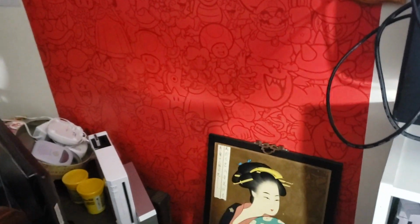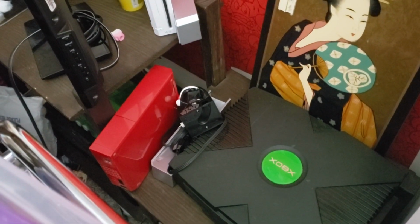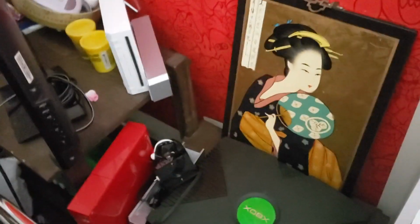There's still some stuff here in the way, but those are my two Wiis. One is my original Wii, and then this is my father-in-law's. Once they got rid of the online capabilities, he didn't have a use for it, because all he used it for was Netflix, and now he has a smart TV.